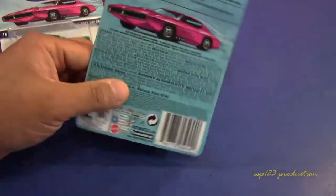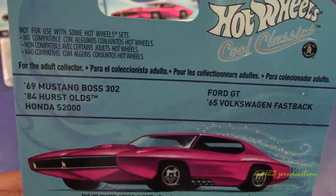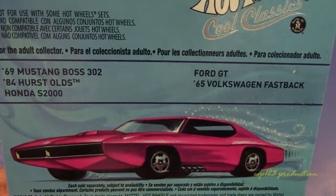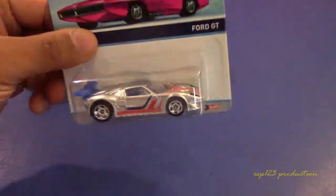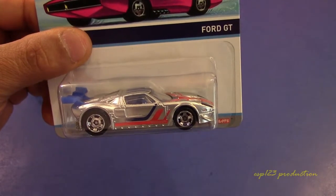Now, if you look on the back of the package, these are the cars that come in the set. You got the '64 Mustang Boss 302, the '84 Hurst Olds, the Honda 2000, the Ford GT, and the '65 Volkswagen Fastback. Well, as you can see, I don't have all of them in the set, so I'll keep shopping. But I will go ahead and open these up, and let's take a closer look at it.